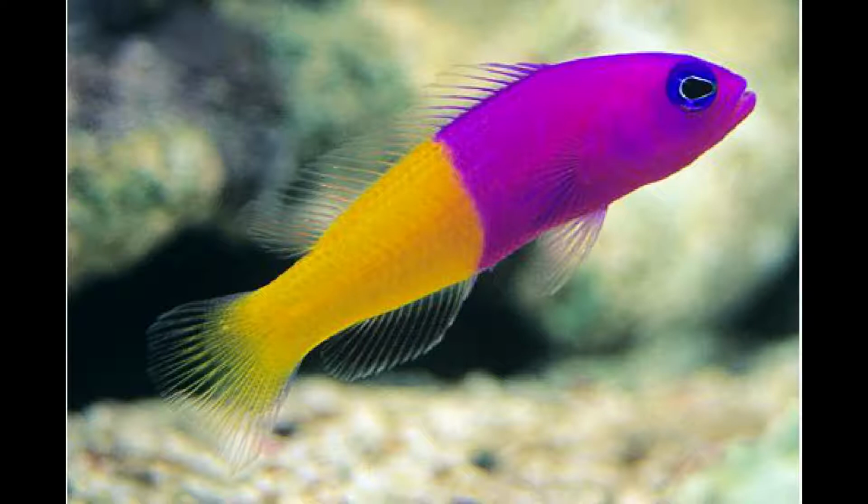Now that I've been looking at them for a while, it might not be worth having a dottyback in the tank. But that was the first fish that I was really interested in having, so we'll see if I end up with one of those. I'm thinking probably not at this point, but we'll just have to see.